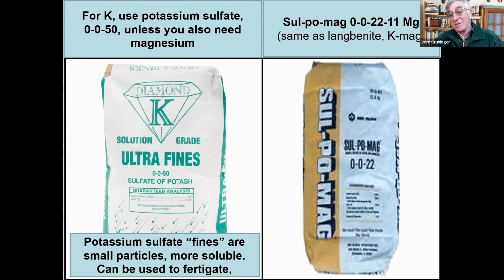Tomato plants are like 4% potassium by dry weight. They're about that in nitrogen, but less in the fruits. So they need a lot of potassium, and a big tomato crop, it's crazy how much potassium it will suck out of the soil. The tests are high in the beginning of the year, and then starting next spring, they're way down again. So if you don't need magnesium, we go with potassium sulfate because it's 50% potash.